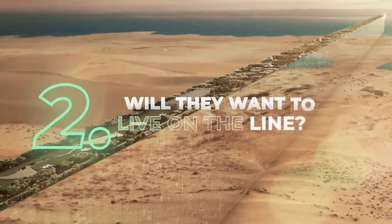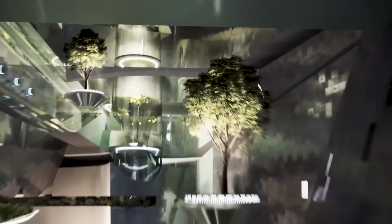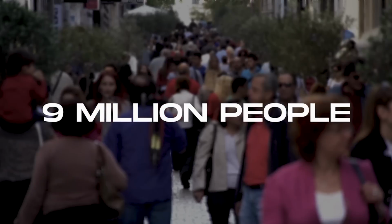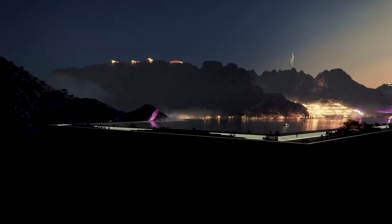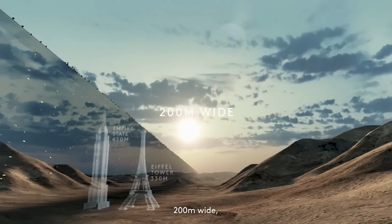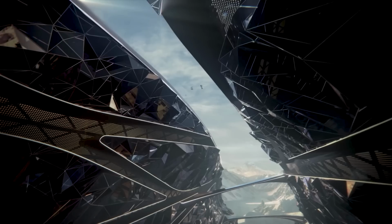And secondly, if so, will these people actually want to be living in the line? Because although it'll be car-free and high-tech and all these things, you're still kind of confined to the line. Will there actually be 9 million people who want to live here instead of a traditional city? Maybe there will be, maybe there won't, but it's something to think about. In my opinion, I hope NEOM succeeds, as it could be revolutionary, but there seems to be a ton of insane promises that may just not be realistic, but only time will tell if that's true.